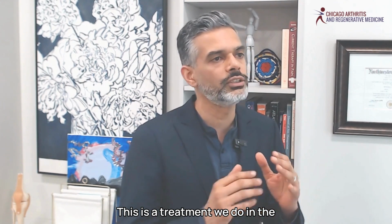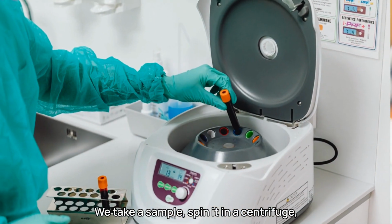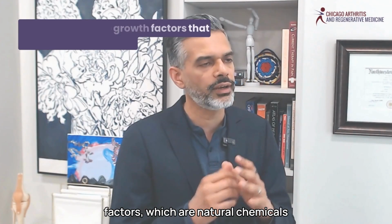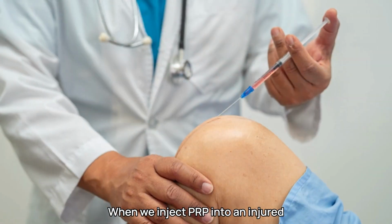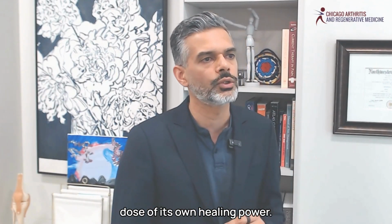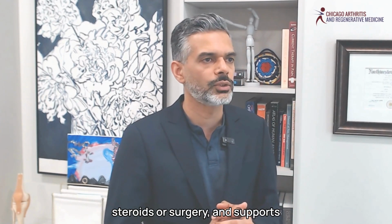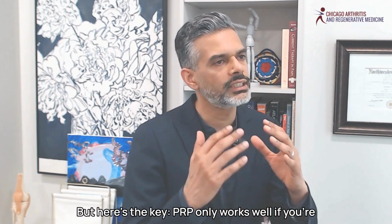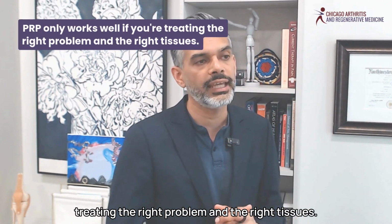This is a treatment we do in the office using your own blood. We take a sample, spin it in a centrifuge, and concentrate the healing platelets. Those platelets are filled with growth factors, which are natural chemicals your body uses to repair tissue. When we inject PRP into an injured area, we're giving your body a focused dose of its own healing power. It's minimally invasive, does not involve steroids or surgery, and supports your body's own ability to heal. But here's the key. PRP only works well if you're treating the right problem and the right tissues.